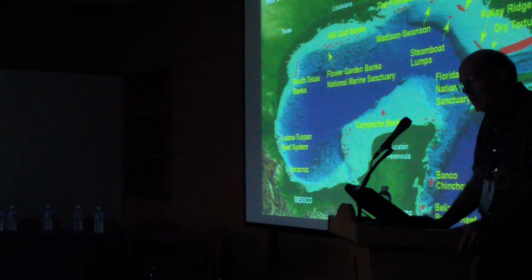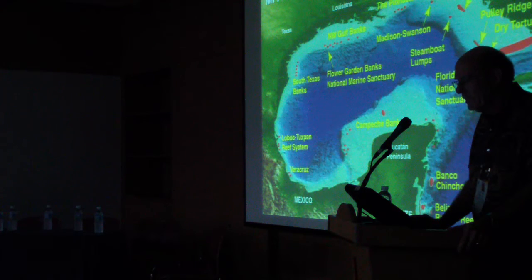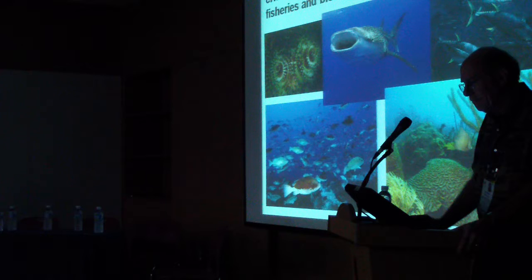So this map shows some of the topographic highs that we've been working on with teams all around the Gulf in the U.S., Mexico, and Cuba to set aside a network of marine protected areas. These hugely important areas, very diverse and important for conservation and fisheries and biodiversity in the future of the Gulf.